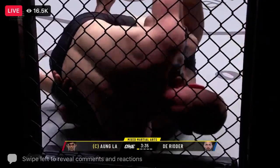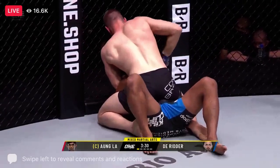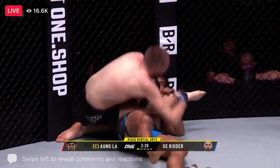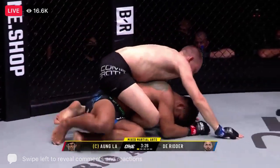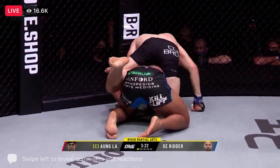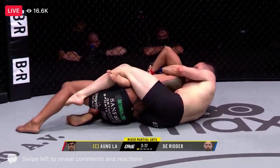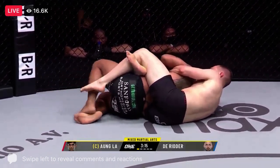Man, these long arms of Ritter are so difficult to deal with, especially when you try to scramble. He starts looking for darces and anacondas. Now he's attacking the arm here. Ritter easily takes the back, and there's that body triangle. It's like deja vu, Michael. The same one from last time that captured him the middleweight belt. The body triangle wrapped around the midsection of Aungla Nsang.